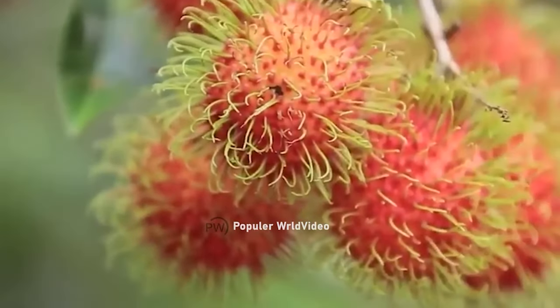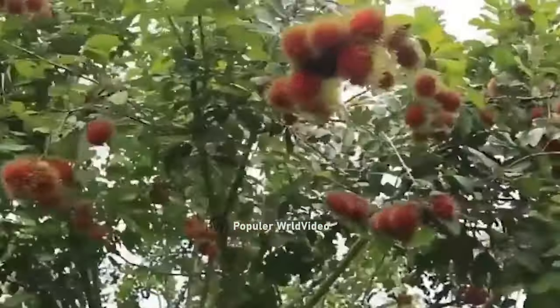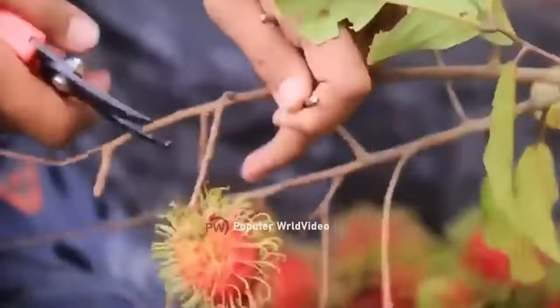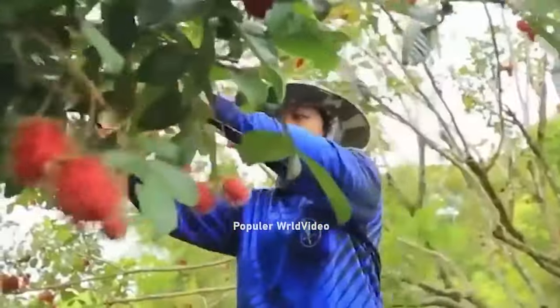Rambutan is a tropical fruit that is native to Southeast Asia. The fruit is produced on a tree that can grow up to 66 feet tall. The rambutan tree blooms with delicate white flowers that eventually give way to the fruit. Harvesting rambutan fruit is done by hand, as the fruit is too delicate to be harvested by machine.